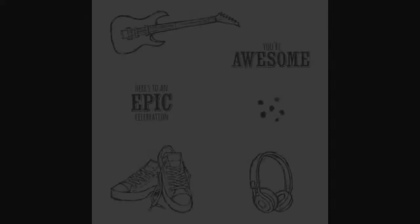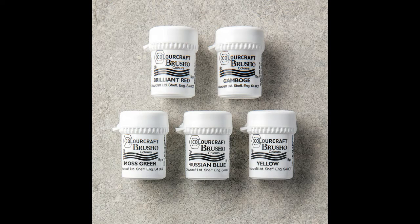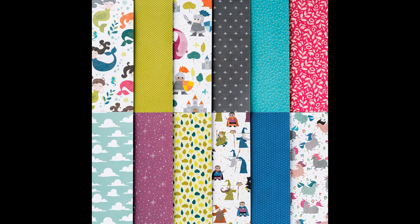I have used a few of my favorite Stampin' Up products on today's project. They include the Epic Celebration stamp set, the Labeler Alphabet stamp set, the Brusho Crystal Color, as well as the Myths and Magic Specialty Designer Series paper.